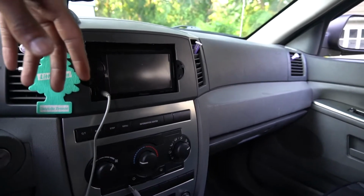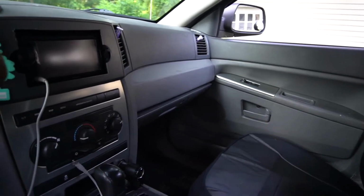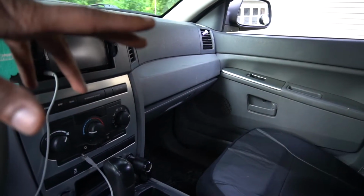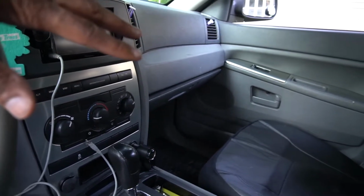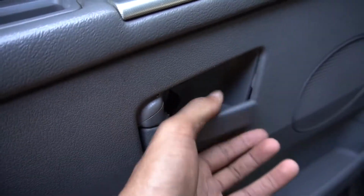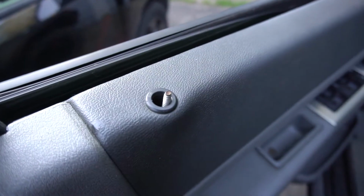The other negative thing is it only has one key, and it is a manual key, so I can't unlock and lock the door with a key fob. So that's a problem. I know I'm going to have to get another key made, and I am going to get a key fob made for this, because if I lose that one key, I'm kind of screwed. The other thing is the door handle itself is kind of broken. As you can tell, there are cracked pieces in there, but it is what it is. And the actual locking mechanism is pretty cracked.